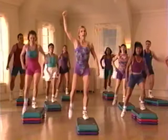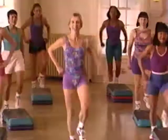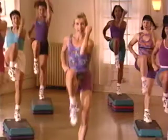You got to know where the edge of your bench is. Elbow in. Pull it. Other thigh. That's it. Nice and strong. Good. Now if you'd like to jump this, go ahead. Little hop. Little hop. Right.